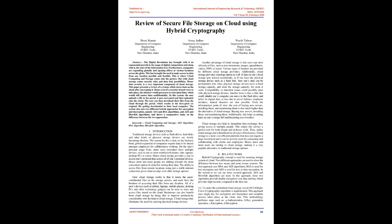Another advantage of cloud storage is that users can store all kinds of files, such as text documents, images, spreadsheets, videos, PDFs etc. Various types of features are provided by different cloud storage providers. Additionally, cloud storage provides a backup option as well. If data on one's local storage gets deleted accidentally, or if one loses the physical storage device such as a hard disk, then one's data can be permanently lost. Also, physical storage devices have a fixed storage capacity, and the more the storage capacity, the more it costs.